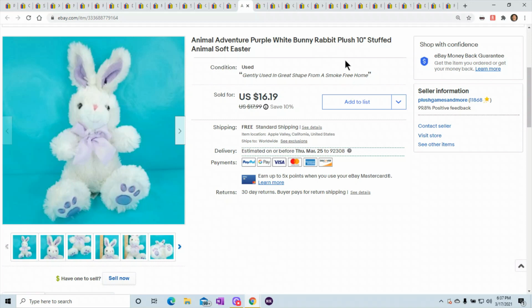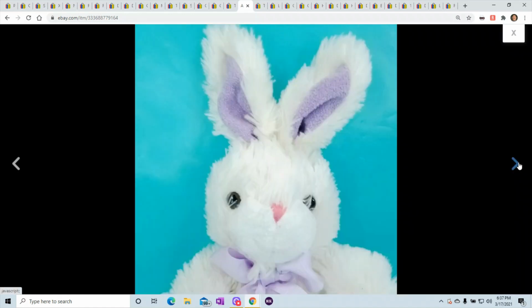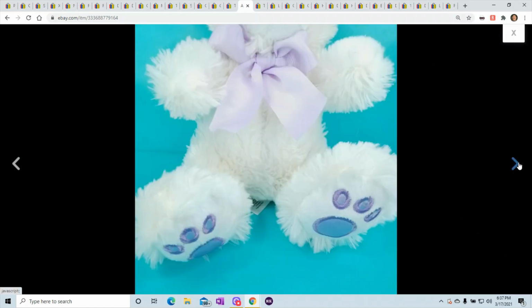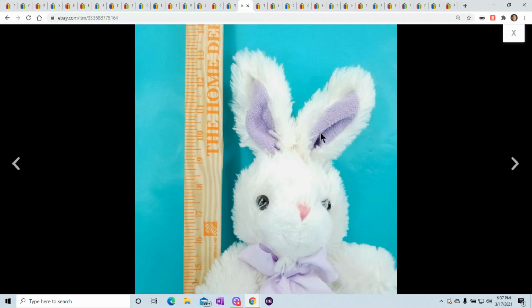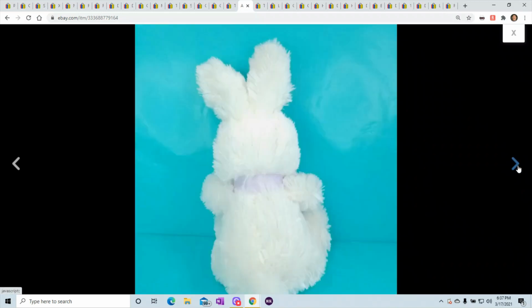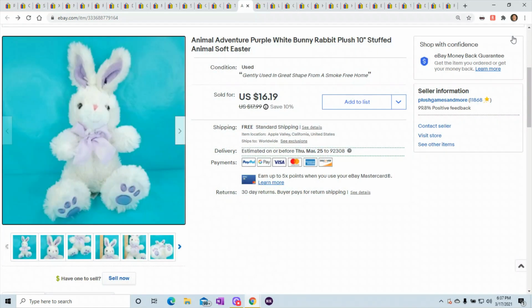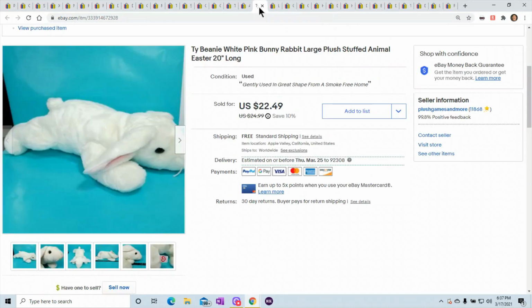Animal Adventure, bunny rabbits are selling. Unfortunately, I didn't put much up this year at all. That is sad. I just didn't have the time with all the GameStop hauls that I've been doing. This one's 13 inches. Bunny rabbits do sell pretty well if you list them. Unfortunately, I didn't list them this year. This one sold for $16.19.